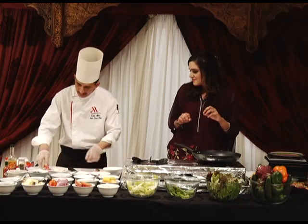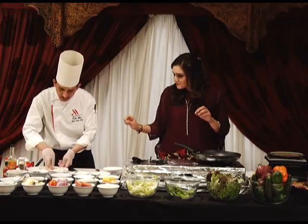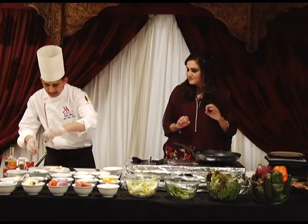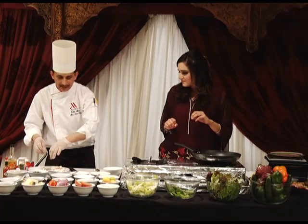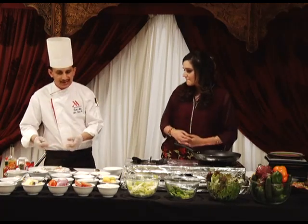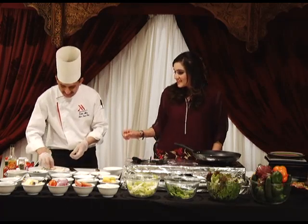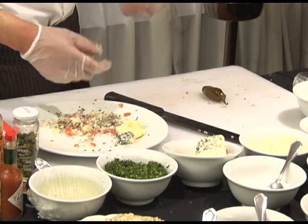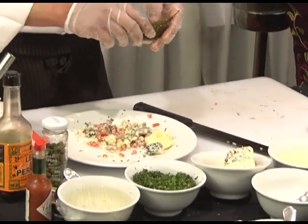Now mixing the assorted kind of cheese, chopped tomato, onions, and a little bit of parsley, salt, and black pepper. If you like spicy, you can add crushed chili, or chopped green chili, or red chili, or assorted kinds of spices. That's up to you.